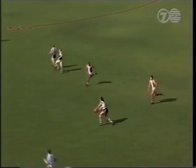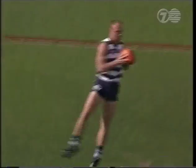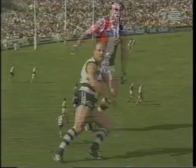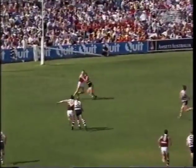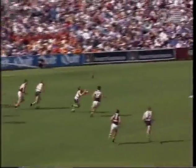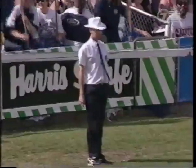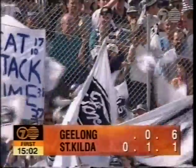To Riccardi. Forward of the wing to half-forward. Hall. He's 60 metres out from goal. Goes long down towards full forward. Mensch is working hard down there. Timely fist from Wakeland. Sierakowski couldn't control it. Mensch bounces one through. First goal of the afternoon, David Mensch.